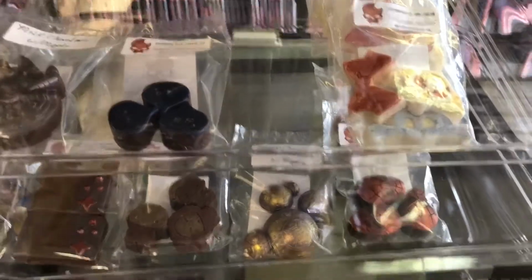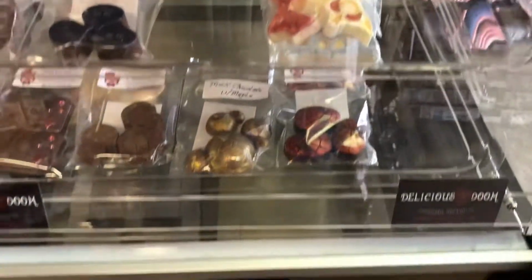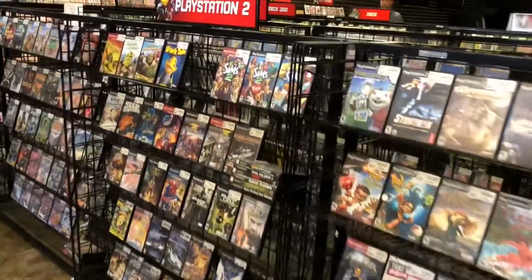And check these out. Video game themed chocolates and candies. These are pretty cool. DeliciousDoom.com. If I had a good way to take any of those back to Omaha, I would have, but I didn't think they would survive in transport. And I was already planning on getting some Stuckeys, but more on that in a minute.